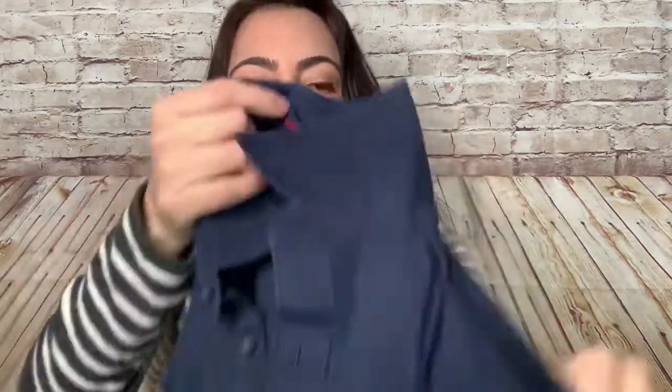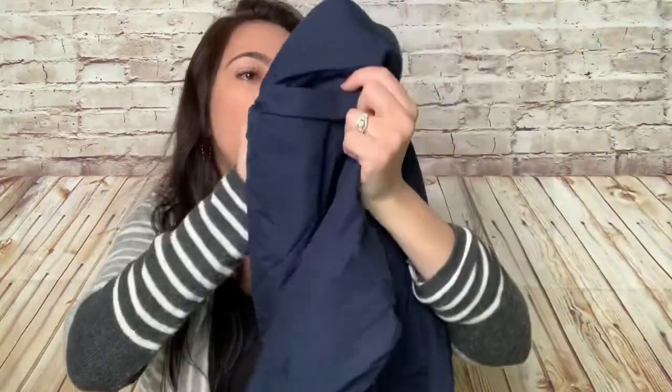Oh, I have another one here. Oh, I've heard of this brand and I've never found it ever. Untuck It. It seems like it's a good brand. I don't know how much that goes for. If you have experience selling this brand, please let me know how much you think this is gonna go for. It's a size small.